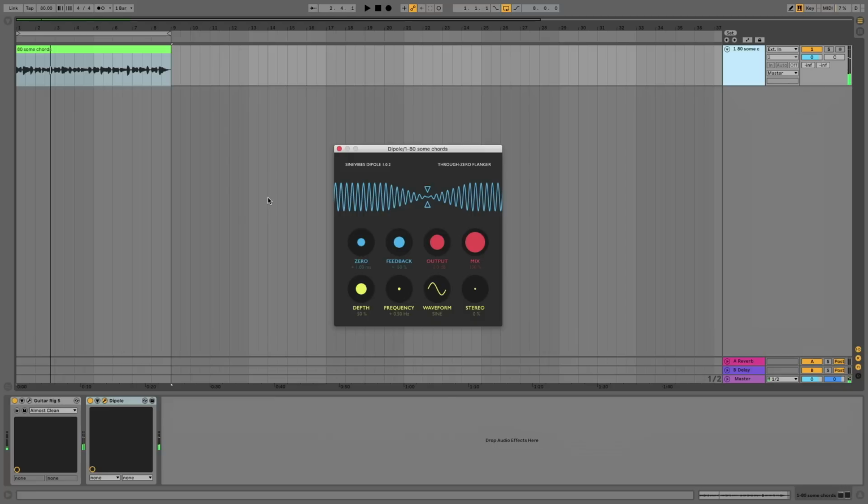It's pretty lovely already, but let's get some more through zero action going on. We'll turn the feedback down to 0. We'll change the alignment to 0 milliseconds and reduce the depth. So everything's getting phase cancelled now, and if we turn the effect off, we can hear everything comes back. So let's have a little bit of a play and see what happens.